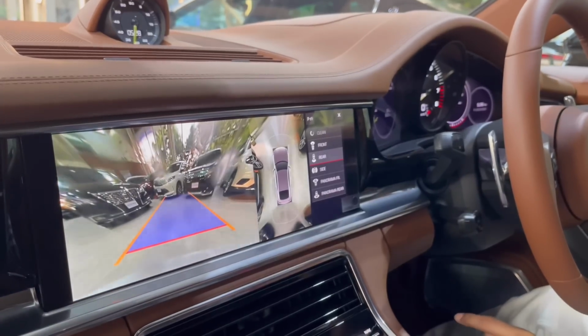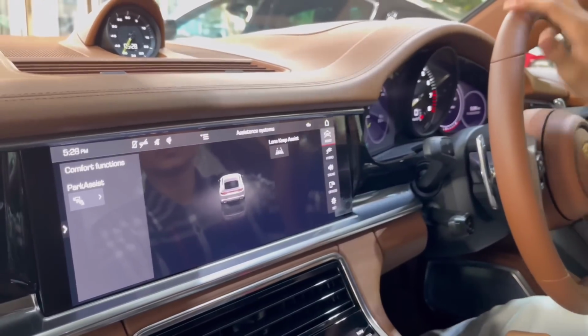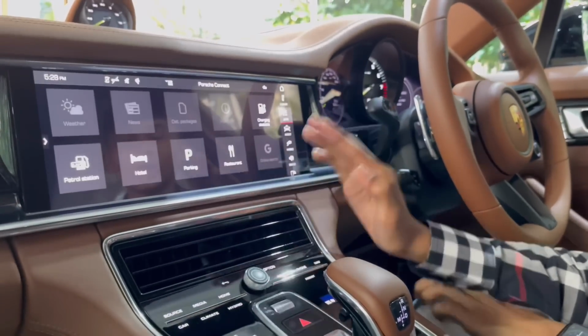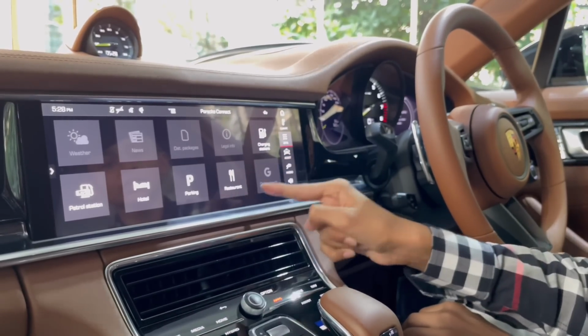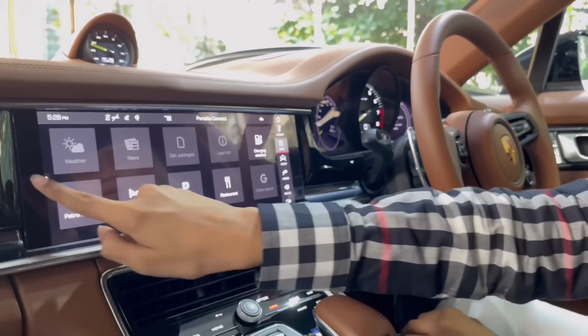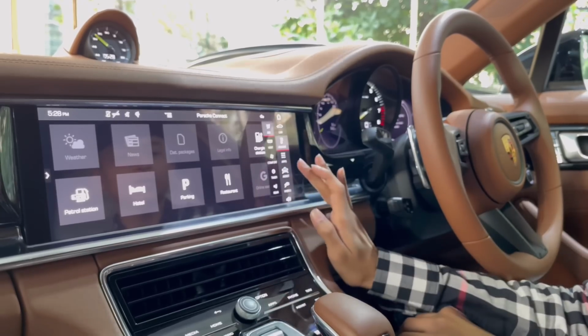There, the rear camera just got washed. So if you swipe across this now, you have your assist. And then if you go once more up, these are all your apps. So weather, news, all your settings, your charging, your restaurant, park, hotel, or your petrol station. And this is it. Now getting once more up, this is your climate.